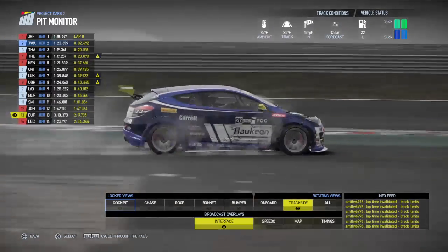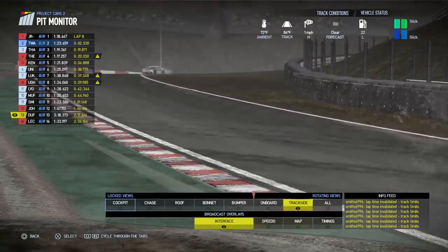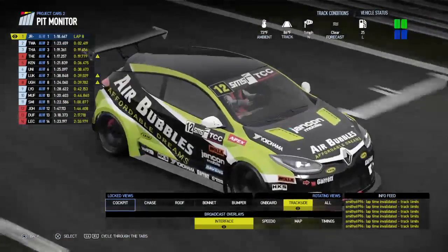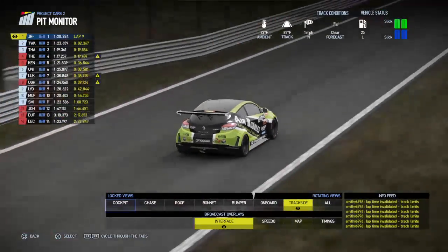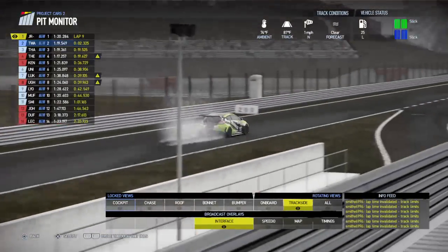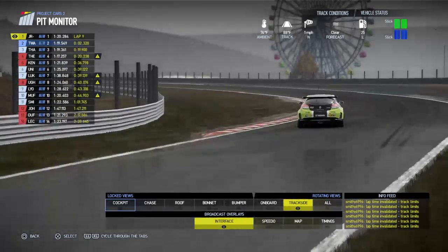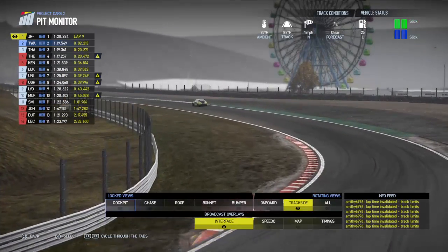As we see Duftinho go very wide there through Spoon. The standing water having a massive effect through there. JR leading the race. He does a 120.2 in that last lap. Let's see what Twanbury can do. Twanbury's 7/10 of a second faster that time around. This is going to be a good battle between these two.